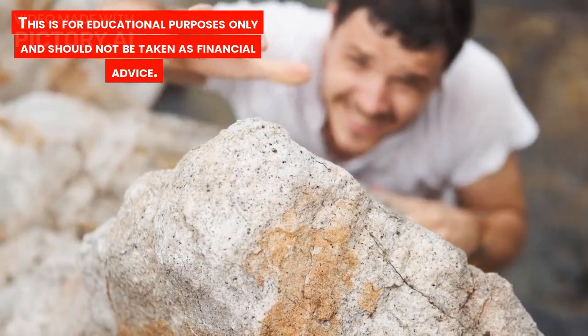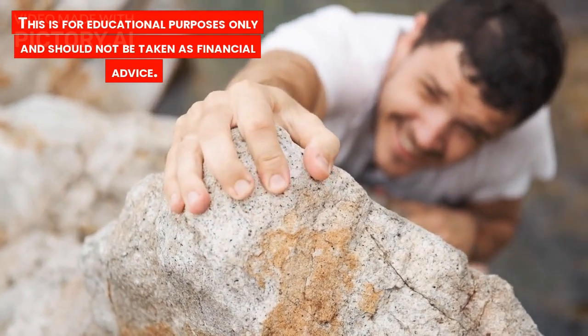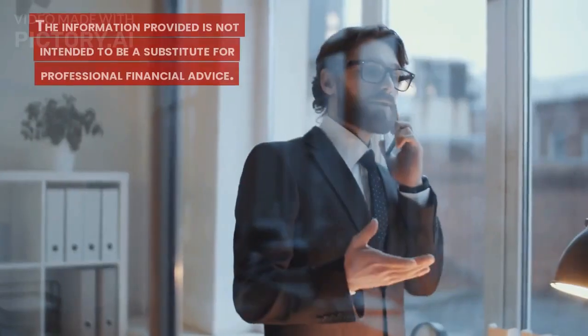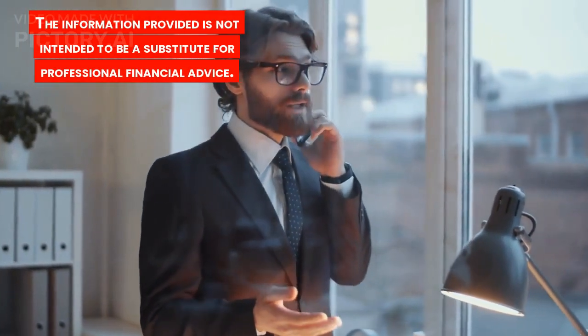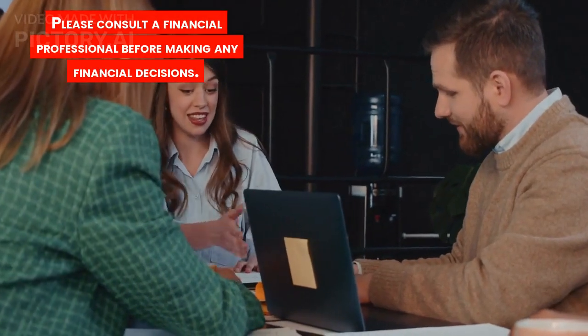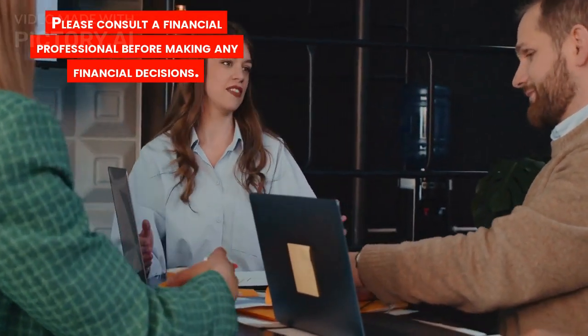This is for educational purposes only and should not be taken as financial advice. The information provided is not intended to be a substitute for professional financial advice. Please consult a financial professional before making any financial decisions.